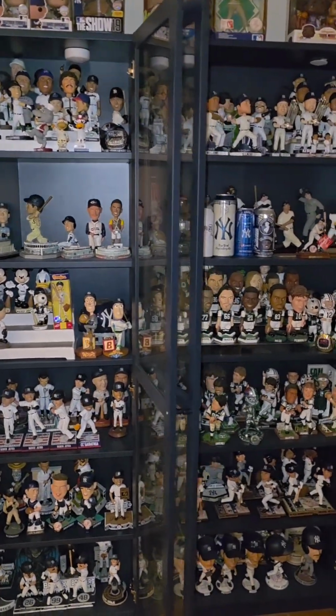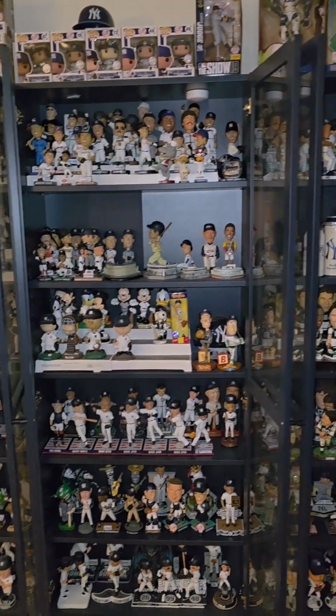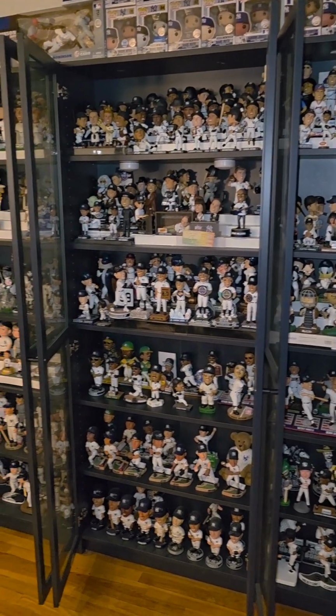Baseball season's coming up soon. Going to be looking at the Yankee schedule to be adding some more to the collection. Hopefully I can pick up some pieces here and there to also add to the collection.